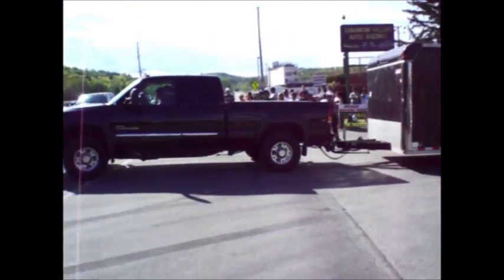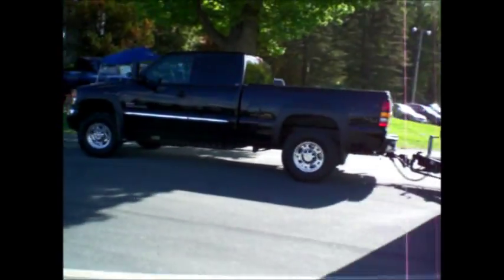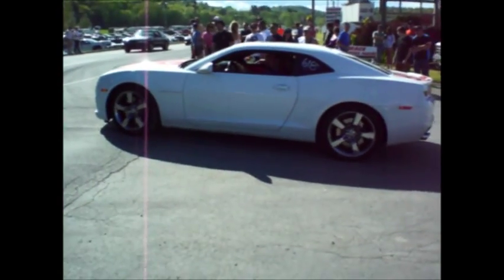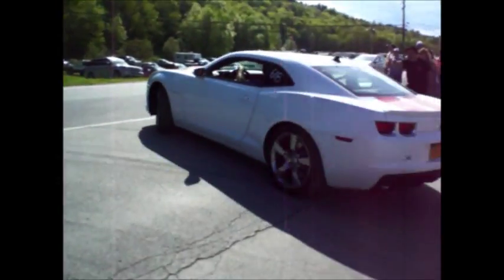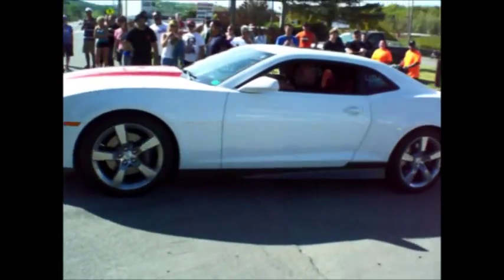GTO. Woo! I forget to unzoom sometimes. Pardon me. Duramax, Isuzu. What's in the trailer? Nobody knows. Coming. Whoa, baby! Let's go! 6.2 liters. Yeah, Corvette's getting a little stinky. Oh, yeah. I love to get some power there. Let's go.